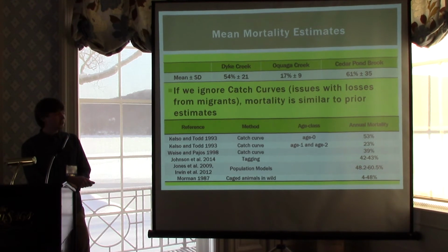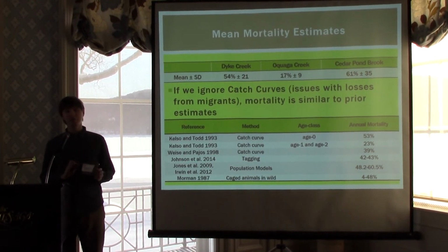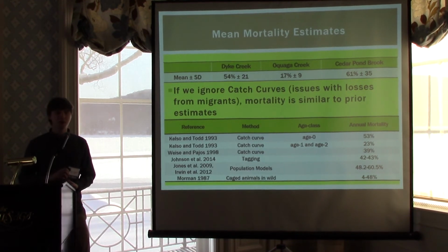Like I said, that's fairly reasonable based on what we know, probably within the 50% range. So what we've estimated before for ammocoetes, about 50% mortality per year, seems relatively reasonable. And that seems relatively reasonable between locations.